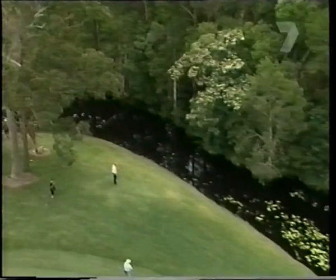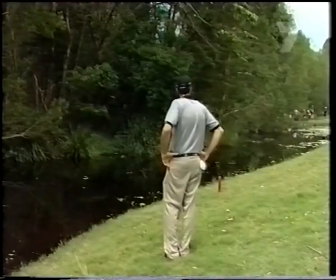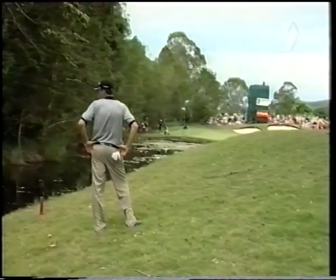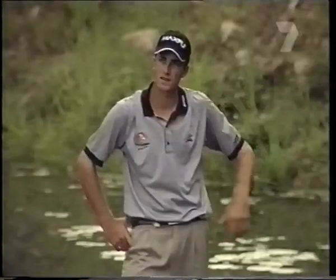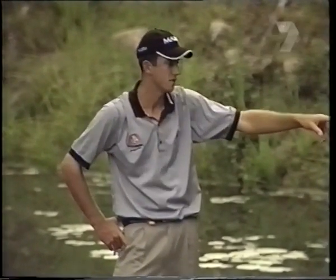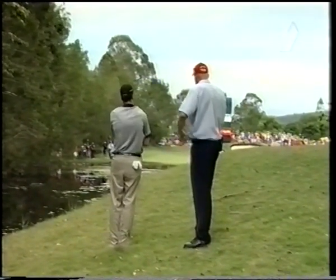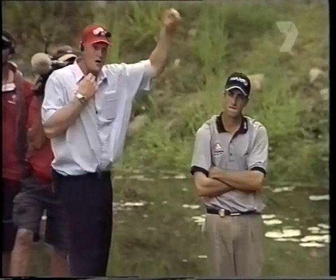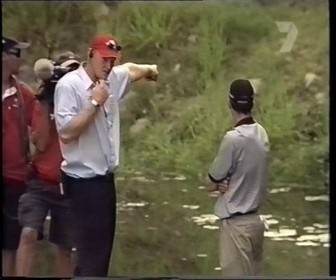Every group's got a referee or two with them. The official in charge of this game is Greg Fitzharding from Western Australia, and Gus Seebeck, who's a PGA Tour official. No, that's Gus Seebeck there with a red hat on, who's Trevor Hurdon's right-hand man.